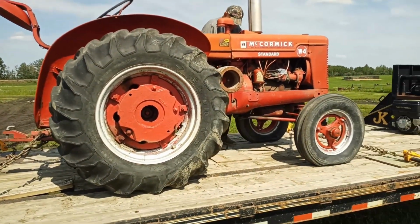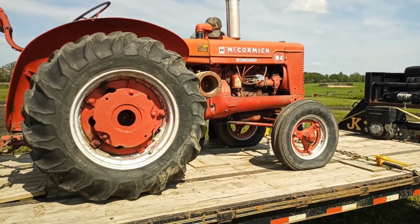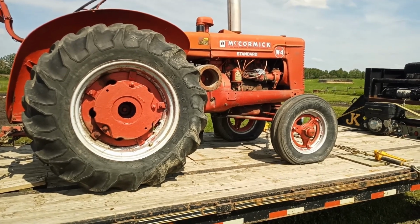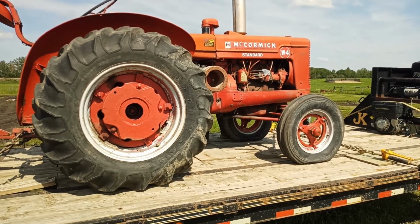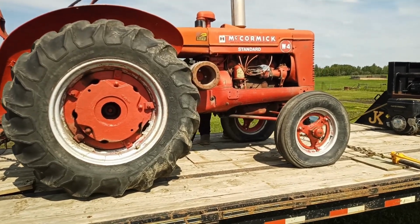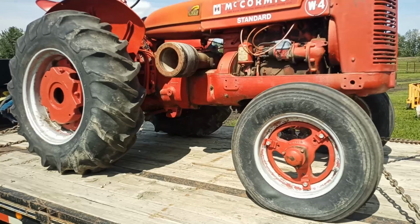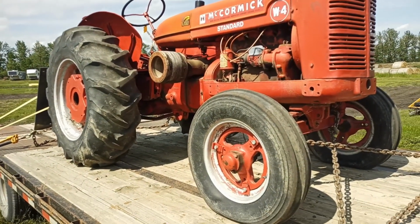And here's a W4. This thing was cheaper than I thought it was going to go for, and believe it or not, picked it up here. Needs a bunch of work. There's going to be some future videos on this thing, I'm sure. There's no choke going to the carb and things like that, but she fired right up. Still running the old 6-volt. Just getting everything tied down, and see how all this stuff pans out in future videos here.